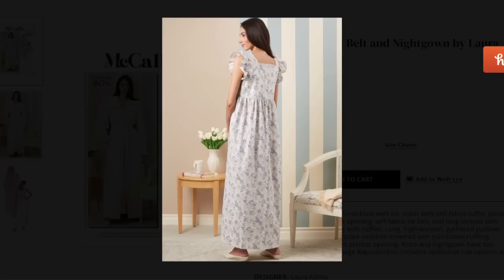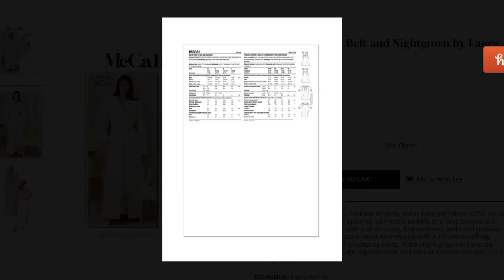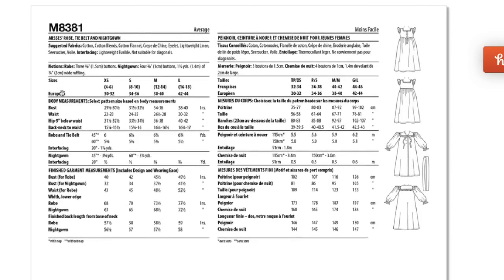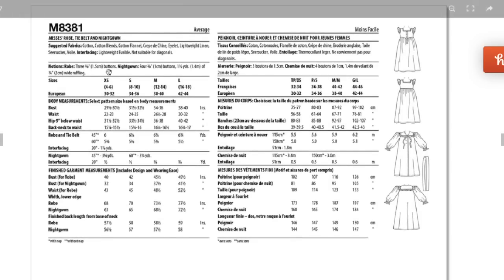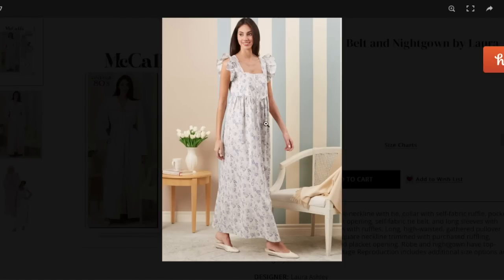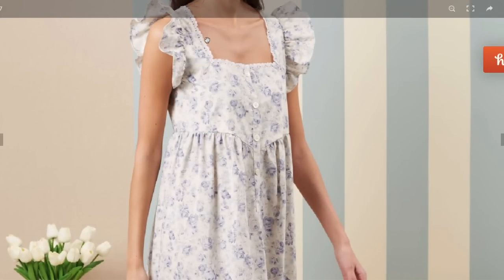That's just a lot. A lot happening, as made evident by those really long descriptive sentences. Cotton blends, cotton flannel, crepe de chine, eyelet, lightweight linen, seersucker, and wool. Yes, totally agree with all of those options. Three buttons, four buttons, and then purchased ruffling on the nightgown. I think that they mean like this little trim here, this little eyelet trim. Okay.